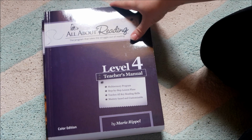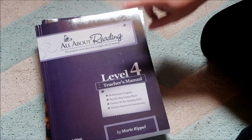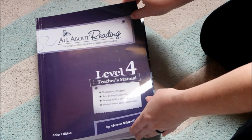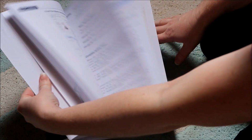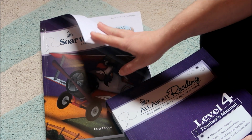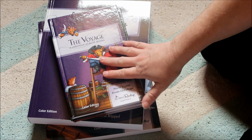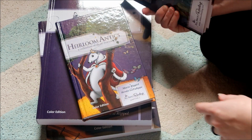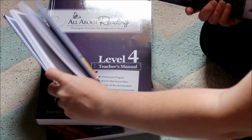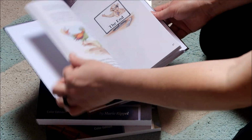Then we are going to be doing the All About Reading Level 4 this year. It does come with the teacher's manual. This is the color. There's the student consumable, and then the teacher's guide, and 2 readers. So Volume 1 is Heirloom Antics, and then Volume 2 is The Voyage, and these are all in color.